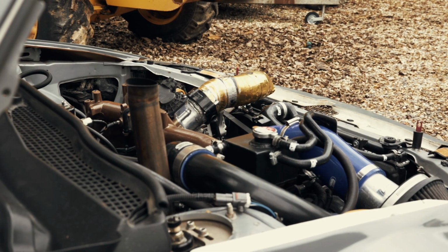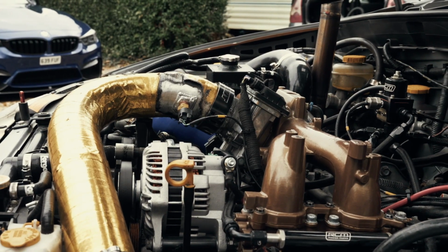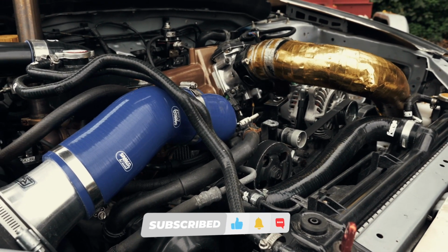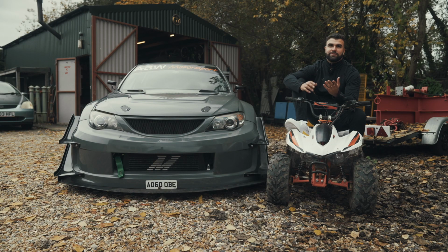Let's start with the heart then, the engine. What's going on with the engine? So it's a 2.5, as I explained to you before. They don't do a closed deck, so they're not very strong. So I've had billet inserts pressed into it to essentially make it a closed deck block for running more power. We've done nitrided crank, forged pistons, rods, ACL bearings, uprated fuel pump, head stud conversion, parallel fuel rail, just everything. There isn't anything that hasn't been touched, really.